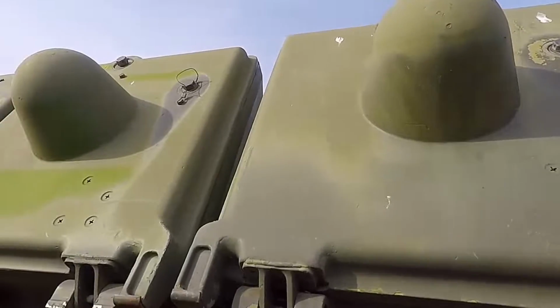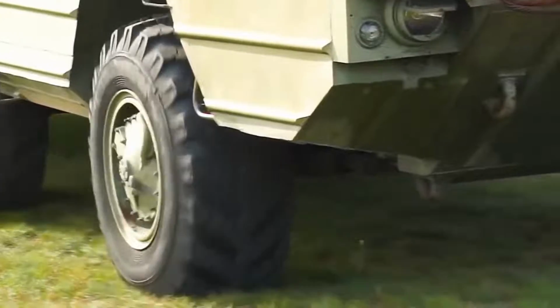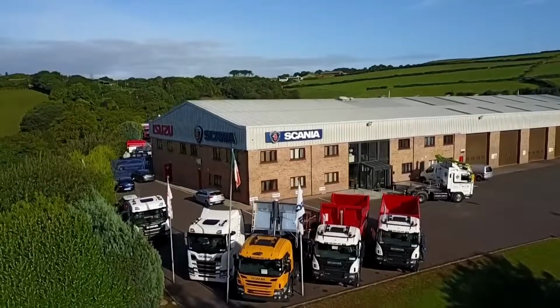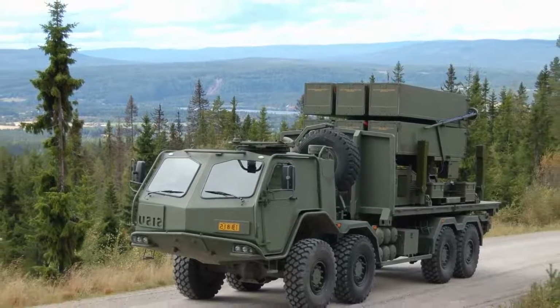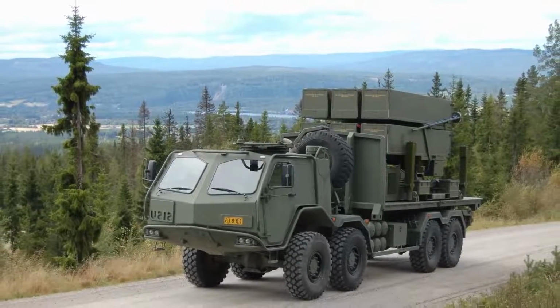But it wins in speed and size. The huge Scania P-113 truck can't compete with the comparatively small Russian SAM. However, it's worth remembering that AA are made for defense above all. Thanks to its longer range of attack and its powerful missiles, the NASAMS wins without a doubt.